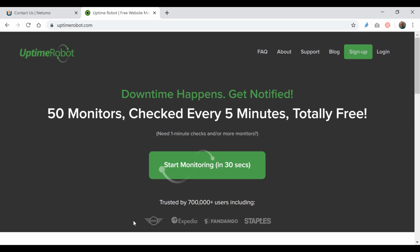Right here on the homepage, comparing this to the other one, they have their trust logos up front and center. That's very important to build trust immediately. I also like the start monitoring in 30 seconds. It shows you that you can sign up and get this up and running quickly, right now. I don't know if I like the little graphic around the button, but I get what they're trying to do with the branding from their logo.